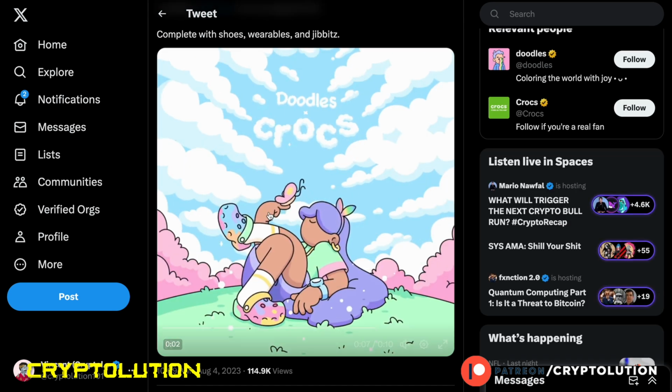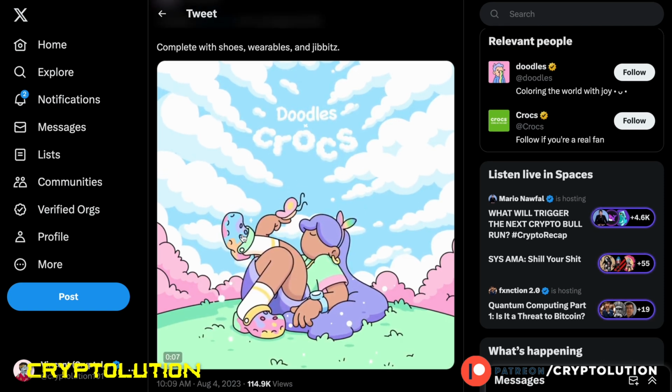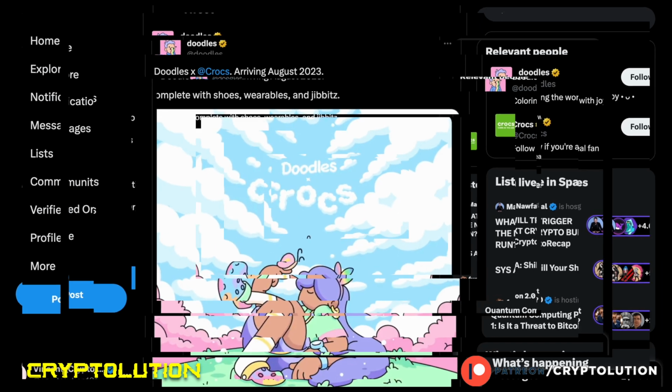I mean, what I do know is that when they do come out with these shoes, maybe there's going to be some clips that you can add on to these shoes. Maybe the design work will have certain color palettes just like Doodles, but it's not just that. There's something else going on.